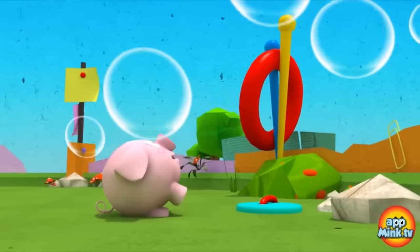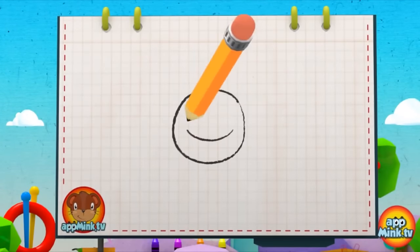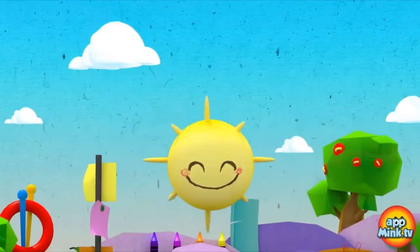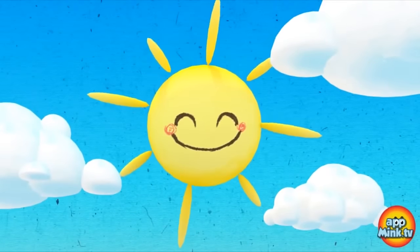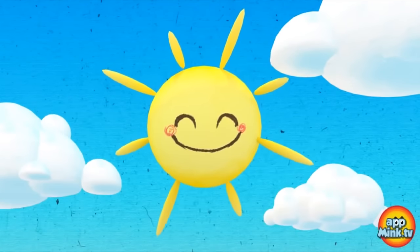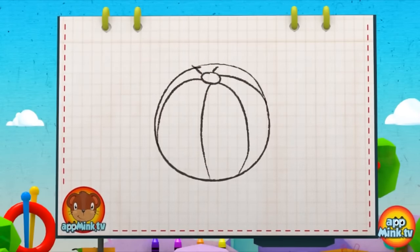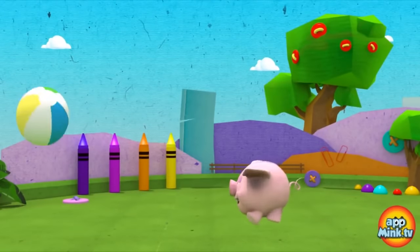Bubbles! Circle, smile, one eye, two eyes! Red cheeks! A sun! Hello, sun! This! A ball! Yay!